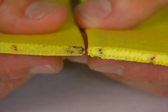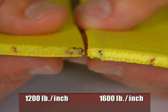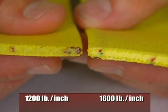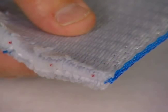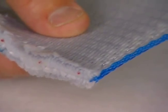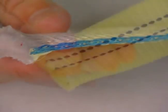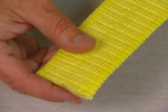Standard sling webbing is available in two strength ratings, 1,200 pounds per inch of width for standard duty, or 1,600 pounds per inch of width for heavy duty. 1,200-pound web is approximately 1/8 of an inch thick. 1,600-pound web is approximately 3/16 of an inch thick. Sling webbing is available with edge-protecting yarns to help reduce abrasion and cutting of the edge. Sling webbing is also available with abrasion-resistant yarns covering all surfaces.